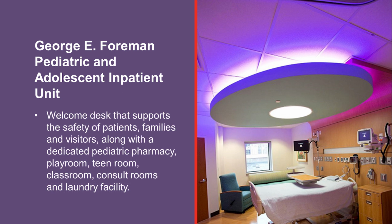The unit also has a welcome desk that supports the safety of patients, families, and visitors, along with a dedicated pediatric pharmacy, playroom, teen room, classroom, consult rooms, and laundry facility.